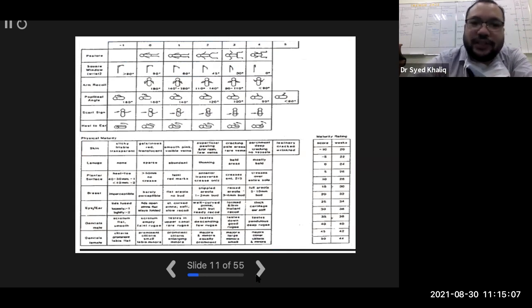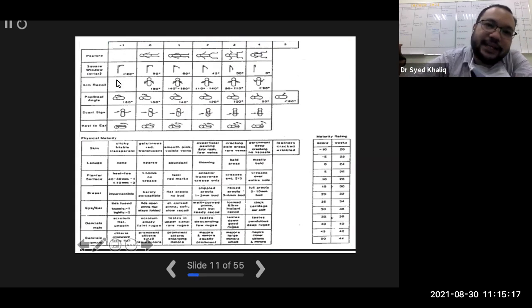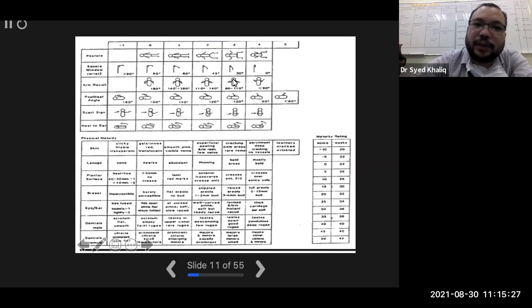What is Ballot scoring? So this is Ballot scoring. You can look at this, if you come to NICU, go and look at Ballot scoring. So we look at the posture. This side is more premature. Can you see my arrow? Can you see it? Yes. So this side is premature, this side is more term babies.